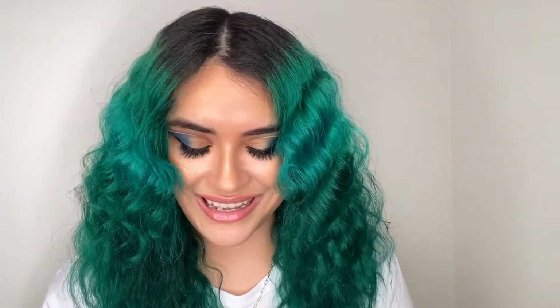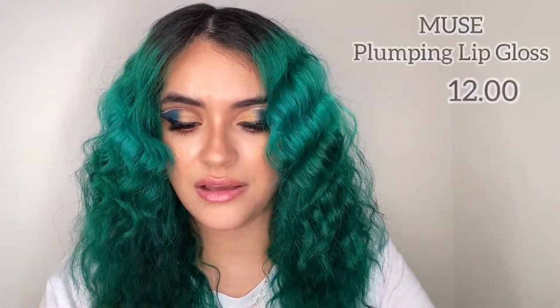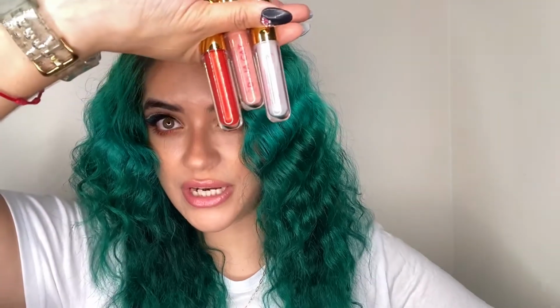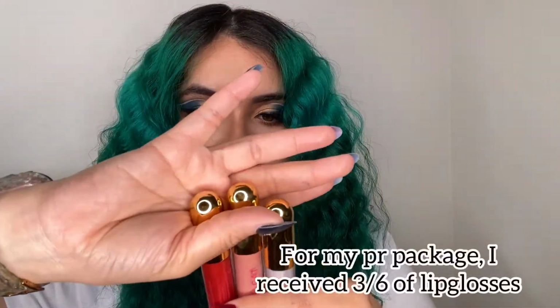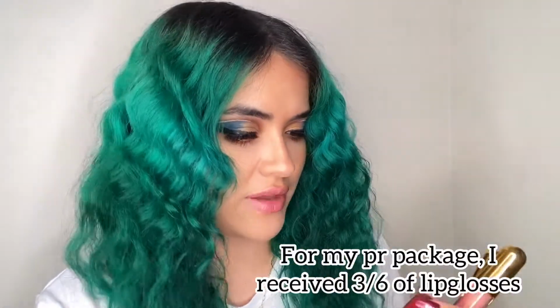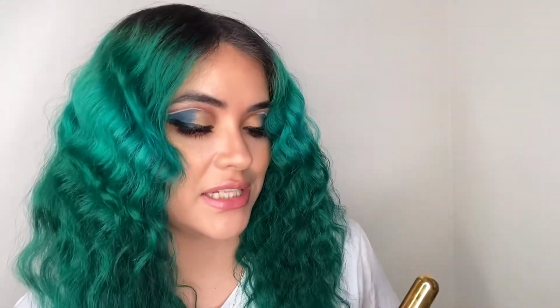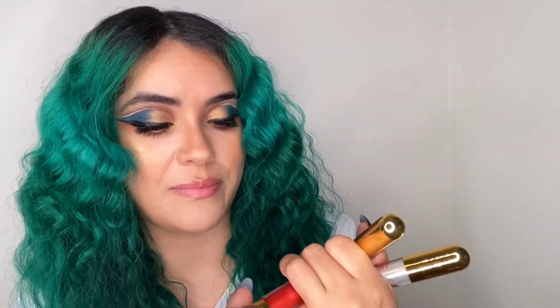Okay. All right, so let's get into the glosses. These are your plumping glosses. And let me try to put the bag down. I have the bag right here. Here it is. You have a clear, a nude, and more of a berry color that has a gold tint in it. So it doesn't come off like a berry tone for me. It just comes off a different tone. I'm going to show you guys on my hand.